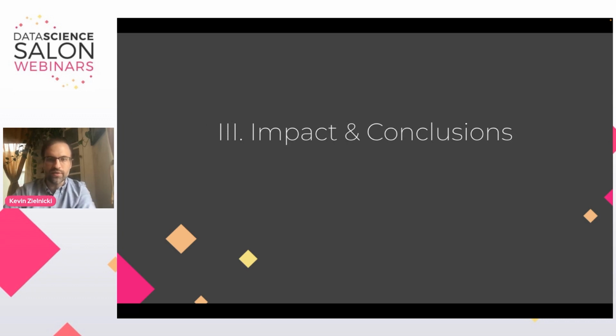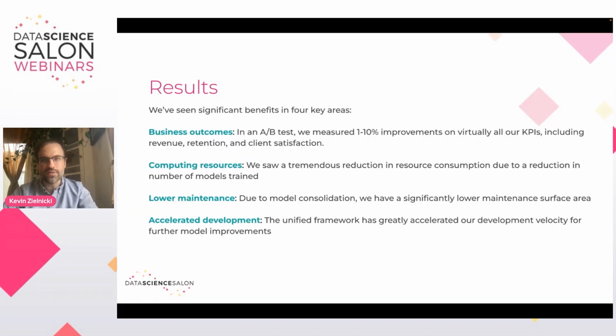For us, the model that we built out of all of these things is something that we've been pretty excited by and has delivered some pretty significant benefits for us. So we've done extensive testing and rolling this out over the last year. And I've seen significant benefits in four main areas. So first of all, in terms of business outcomes, in an A/B test, we measured 1 to 10% improvements across the board on virtually all of our KPIs, including improvements to revenue, retention, client satisfaction, various engagement metrics, and so on. We also simplified things a lot from an engineering perspective.